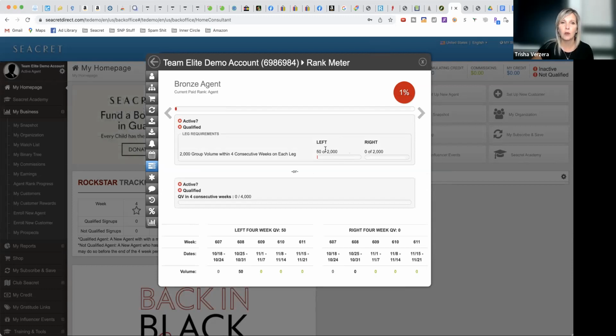So in this account, obviously this would be bronze. You know that you need 2,000 left or 2,000 right. It's going to be the current week plus the previous 3 that's going to give you the volume here, so that you know what you need and you're going to be able to see where you are on each side of your business.